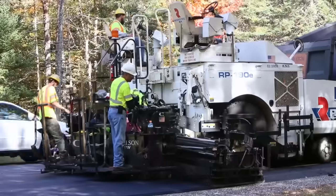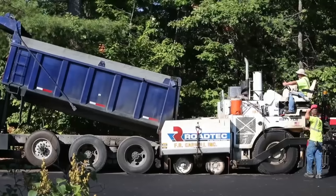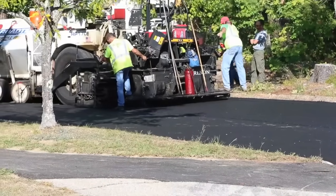Making smooth roads, oh, that is his thing. And wherever you go, while out driving you sing, he's a paver, you know, a hot paving machine.